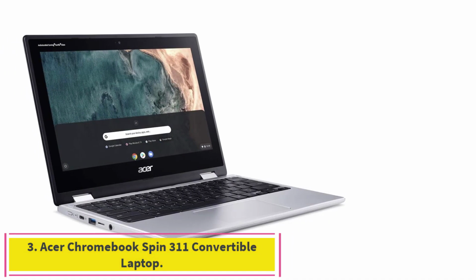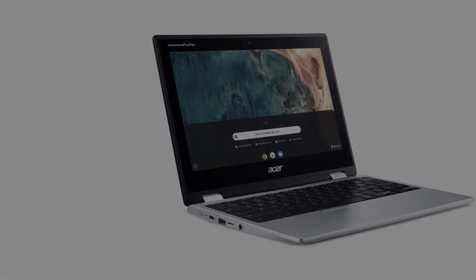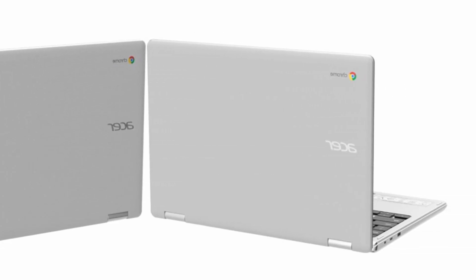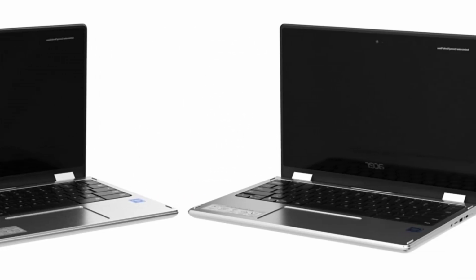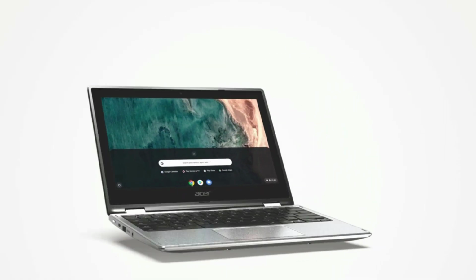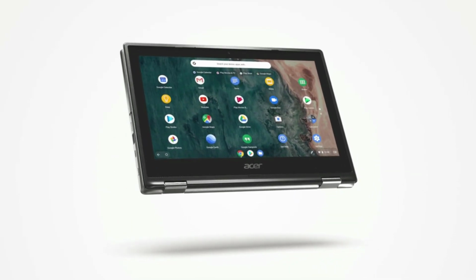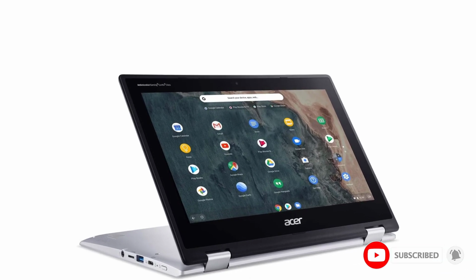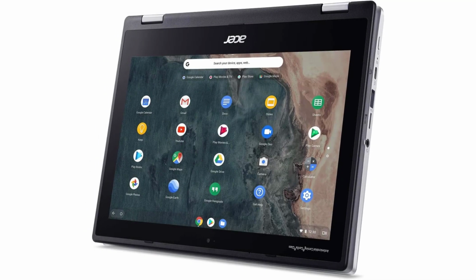Number 3. Acer Chromebook Spin 311 Convertible Laptop. For those who want the flexibility of a 2-in-1, the Acer Chromebook Spin 311 features an 11.6-inch HD display, an Intel Celeron processor, and 4 GB of RAM, or enough power to serve as an easy word processor and streaming video player. The device also features 64 GB of eMMC storage and a few ports to connect peripherals, like a portable hard drive. While the 11.6-inch form factor is a little small for everyday tasks, the size makes the 2-in-1 form factor more manageable in tablet mode.